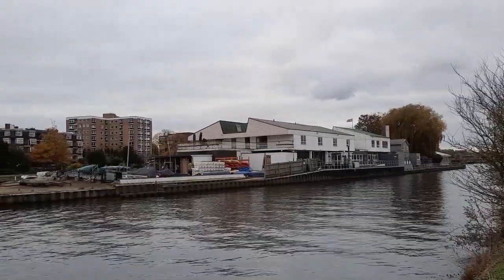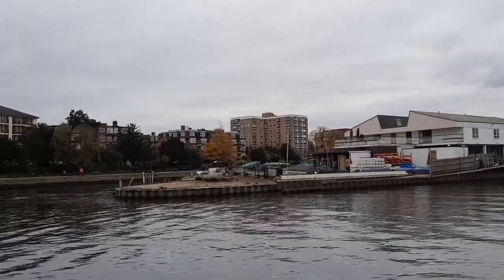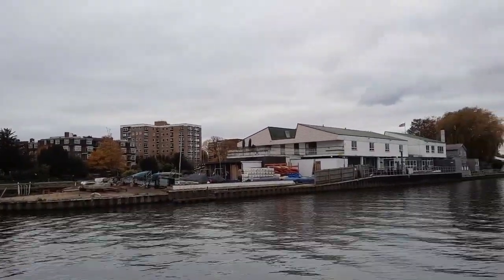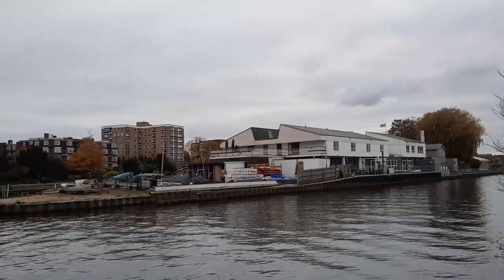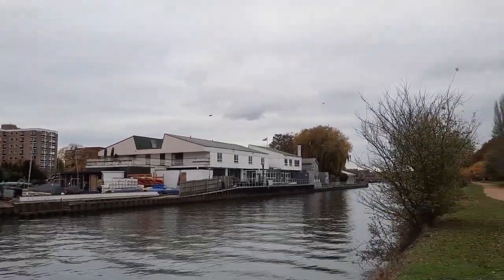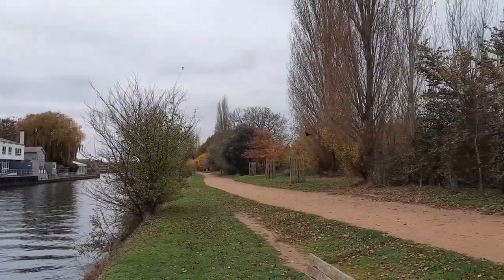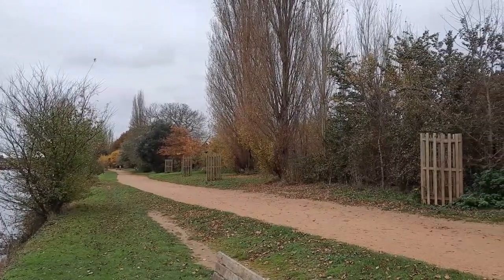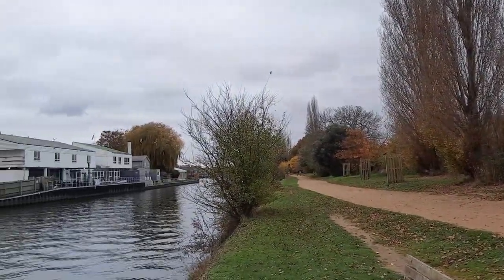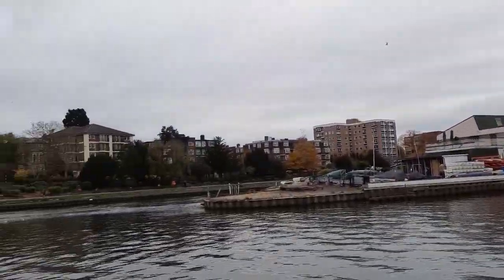Since about Shepperton, maybe a little bit before, there's been quite a few islands in the river, and they've definitely become a feature as we've travelled further downstream. Our path since Hampton Court has looked like that, and on the right is Hampton Court Park, which is a huge park. No, on our left, walking, wouldn't it be here? And then on our right has been the river.